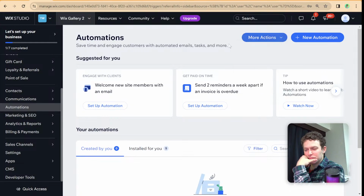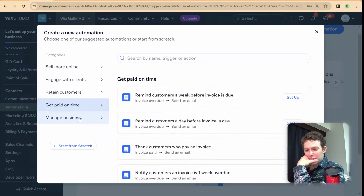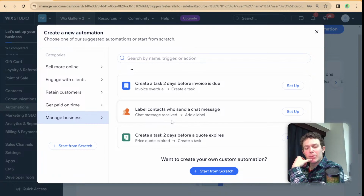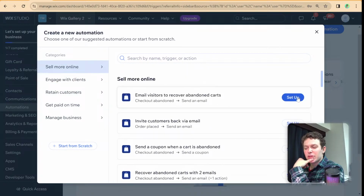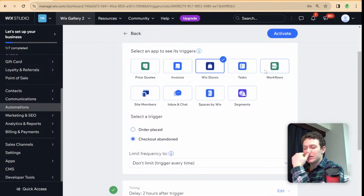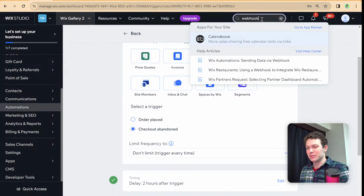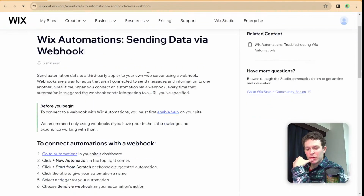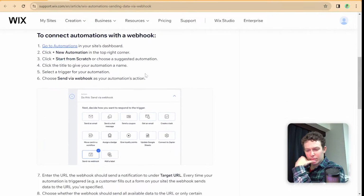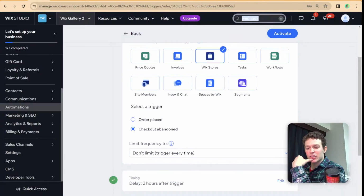I know that Wix had done a kind of revamp of forms. There's now the old forms and there's the new forms. So that might have also changed in terms of automations what can be done. Yeah, there definitely used to be other triggers here. I don't know where the webhook trigger is that used to. Oh, here. Wix automation sending data via webhook. Oh no, and it's in the actions. So sending a webhook was in the actions.